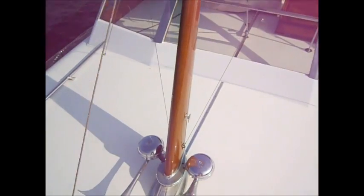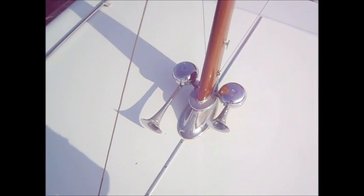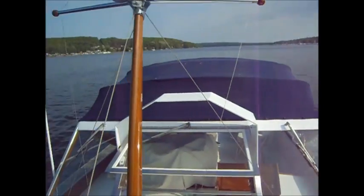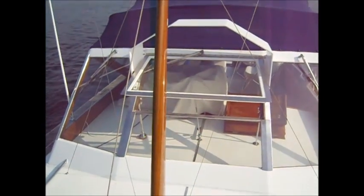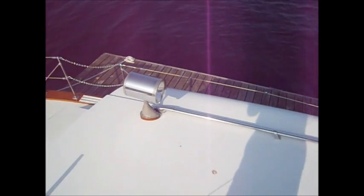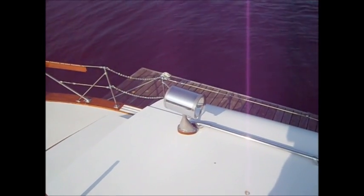The mast is held up on a great big base on the top of the cabin top, which also sports the horns. It is guyed with three guy wires, and of course the spreader wires help you if you need to put flags and things up there. The handrails are in excellent condition, stainless steel. Some of the chrome pieces could stand to be re-chromed if you wanted to go back to original.